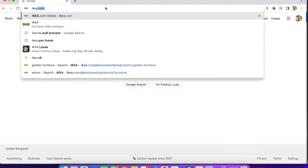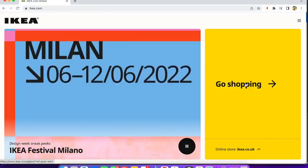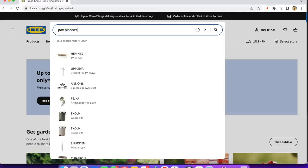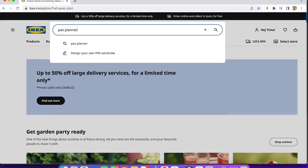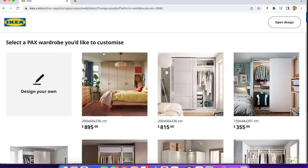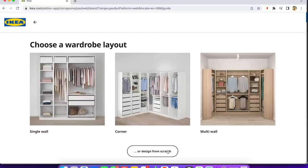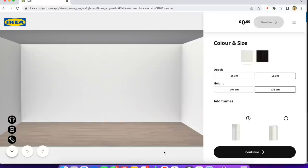So the first thing you're going to want to do, as you might expect, is go to the IKEA website, and we're going to search for the PAX planner. IKEA do have lots of different planners for some of their systems, so it is worth checking out, but today we're looking at PAX. So first of all, it gives you some suggestions, but we want to design our own. We're freestyling. It does let you choose a wardrobe layout, so if you're looking for a bit of inspiration, that's a great place to start, but we design from scratch.